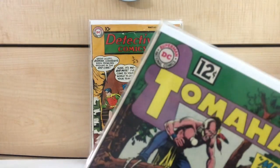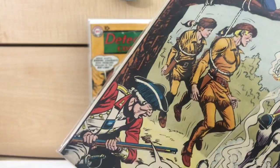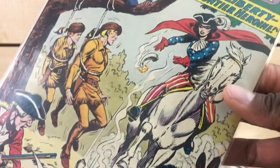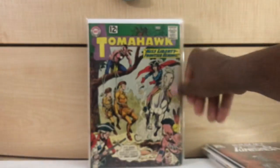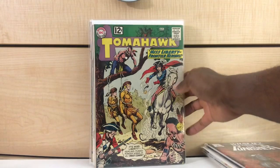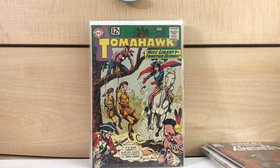Not that much on Miss Liberty, but it is a first appearance, much like the first appearance of, say, Mademoiselle Marie in Star Spangled War Stories number 84. I think this is along those lines, you know what I mean? So, yeah, Tomahawk number 81 is a first appearance. Okay. All right. Yes, sir.